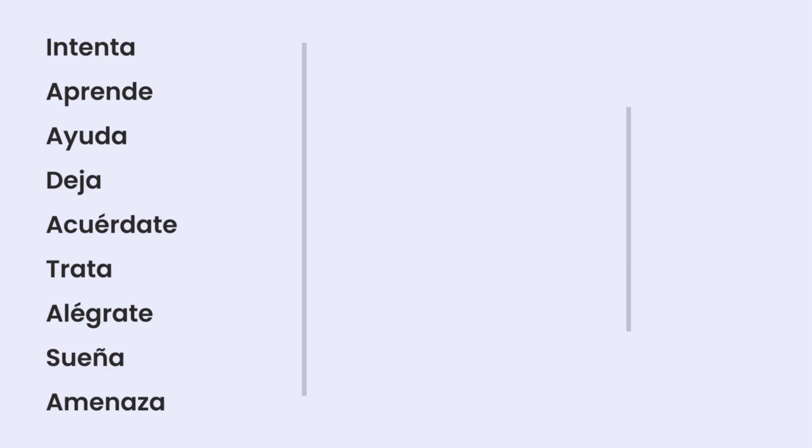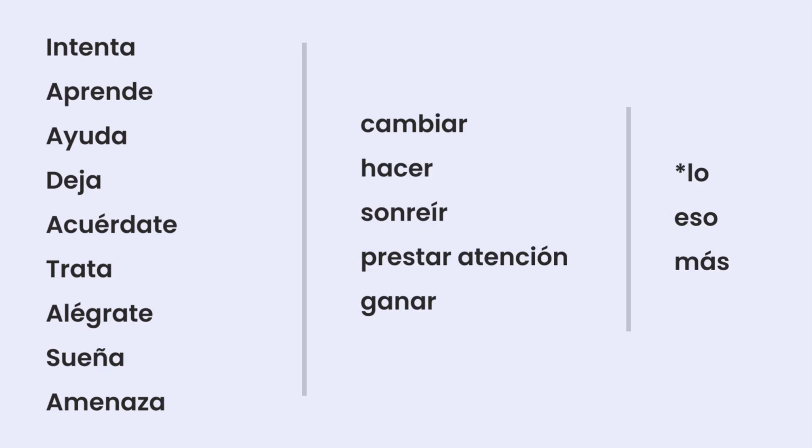Ahora vamos a mirar unos infinitivos. Cambiar, to change. Hacer, to do or to make. Sonreír, to smile. Prestar atención, to pay attention. Ganar, to win or to earn. So to win a competition or to earn money in employment. And finally we'll have eso, that, más, more, and lo, for it.